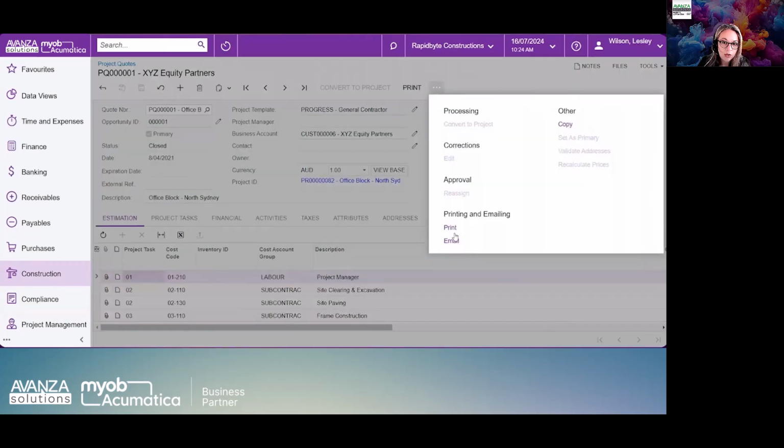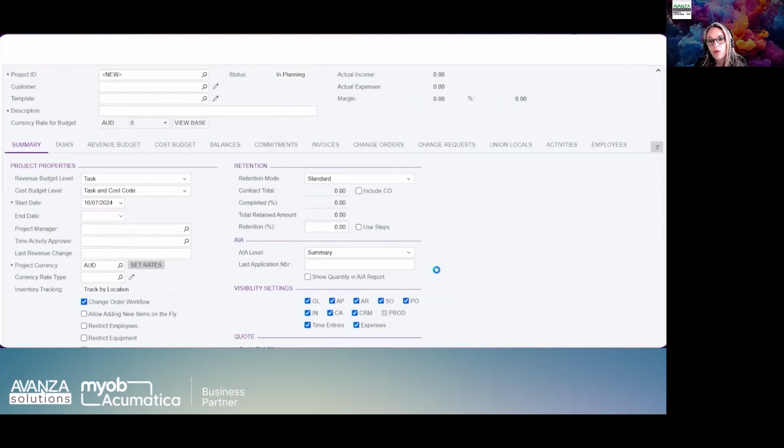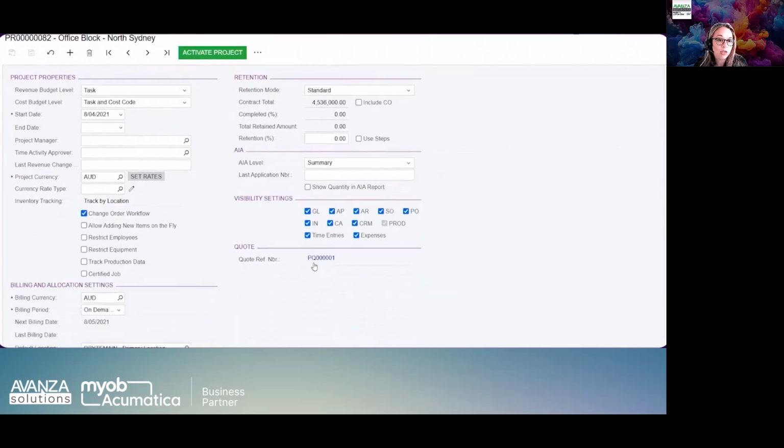Once the quote is prepared, you can choose to print it or email it directly from within the system. So when you send it via email, the system automatically records the communication within the project code, and any replies from the customer will be integrated into the project record as well. So this ensures you have a clear audit trail of all the interactions with the customer. And once the business is secured, we can convert the quote into a live project. In this case, it has already been converted, so you can see the active project linked to the quote here. Importantly, the original quote remains referenced within the project, thus giving you a complete audit trail from the initial estimate right through to the project execution.